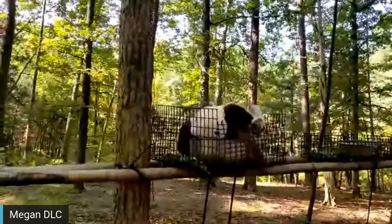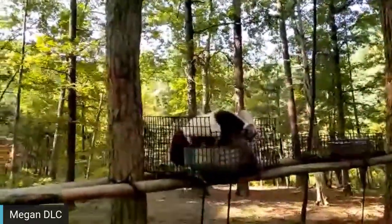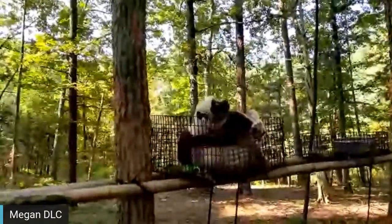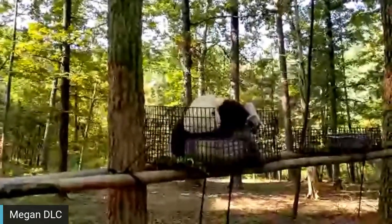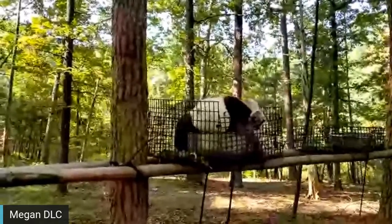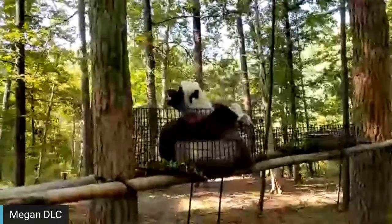You'll notice that this whole time we've been doing this program, none of the people you've seen, myself included, have come close enough to touch the lemurs, to do anything with them. And sometimes when I've gotten really close, the lemurs have kind of looked up, making sure that I'm not going to come any closer and bother them. So the lemurs here are still wild animals, even though we take care of them. And they still know that they have a bubble, that we're not going to go in any closer than that, and they have their personal space.